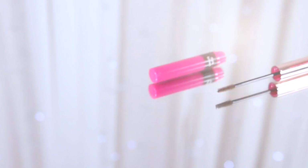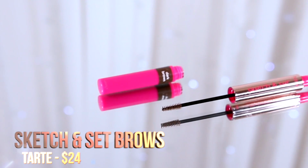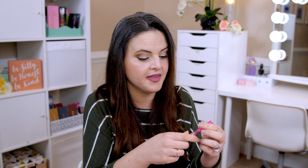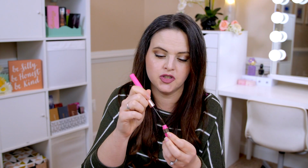This is the Sketch and Set by Tarte, and I got it in the shade dark brown, and let me show you how it works. On one side there is a brow pencil, a roll-up kind, and on the other side is a brow gel. I find that I'm not reaching for this as much as I wished I would. I really like the pencil side, but I find that it kind of skips through my brows a little bit, and I wish it was just a little bit more pigmented.